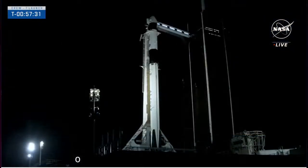The Dragon flying today will be making its 3rd trip to station, having previously supported Crew-3 and Crew-5. And much like on those missions, our teams will be staffed around the clock in mission control, which is just behind us, to monitor Dragon and the mission, not just today, but throughout the entire mission, from liftoff to Crew-7's arrival at the space station, all the way through splashdown when the astronauts return back home to Earth.